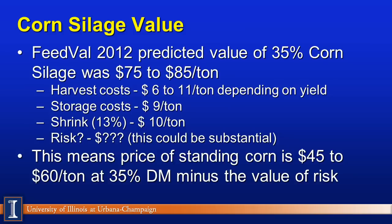You then can back out harvest costs, and notice a big range here, depending on field conditions and yield. Storage costs, a shrink of about 13%. And then you can back into this number, and notice we did not put a value in for risk. This could be very important, especially with drought-stressed corn. That means the price of the standing corn out there for drought-stressed could be in that $45 range, and for normal corn silage in that $60 range at 35% dry matter, again, considering risk value.